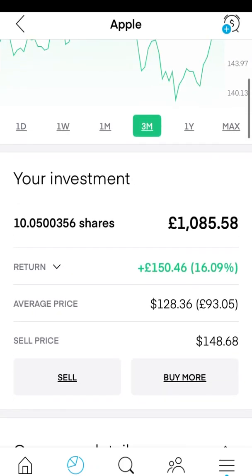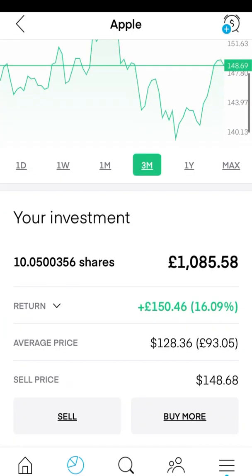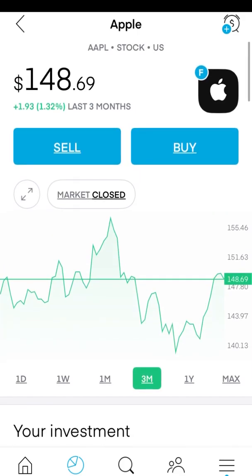So a bit more into my investment. I currently have just over 10 shares, and my profit or returns is £150 at the moment, or 16.09%. My average cost is $128 or £93.05. This stock, I would probably want to average down a little bit, even though it is underneath my average cost currently. I think if you see a dip with Apple, even if you are still over your average cost, then I would take advantage of this. So that's the first stock on the list, which is Apple.